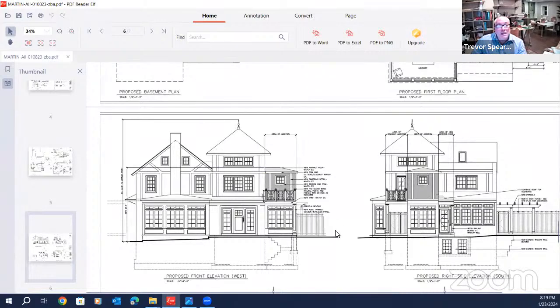This is the front elevation from Maple. The situation is it's at the very end of Maple. It's the last house on the left at a dead-end street. And this structure, this component here, would be a little bit hidden. You'd have to really pull up to the very, very end of the street to even see or appreciate it. And then you would see just the balcony extension here.